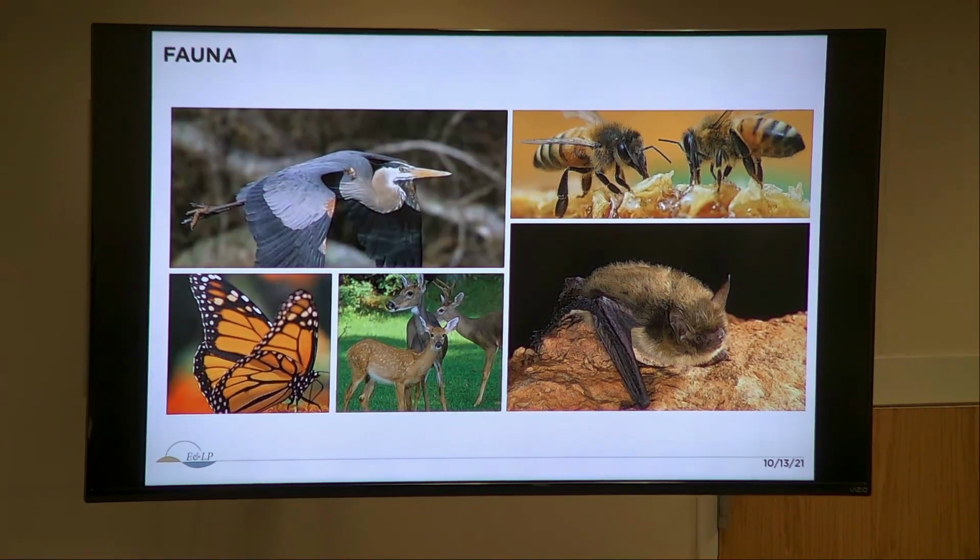Fauna, again, we saw a heron on site, we saw deer running everywhere, we saw a variety of butterflies out in the meadow areas, and bees. It also looks like very good habitat for long-eared bat. And again, there's a fuller list which we're compiling from the state on potential habitat and fauna that would be attracted to the type of species we're seeing throughout the site. So a lot of ecological services potential for the site.